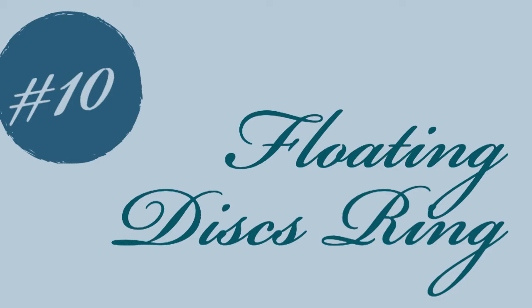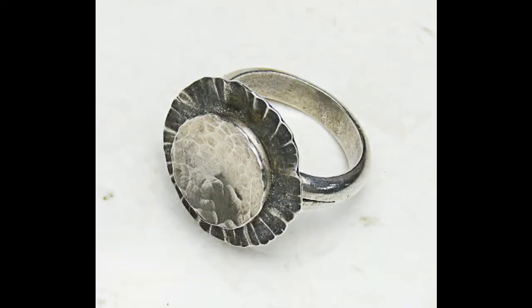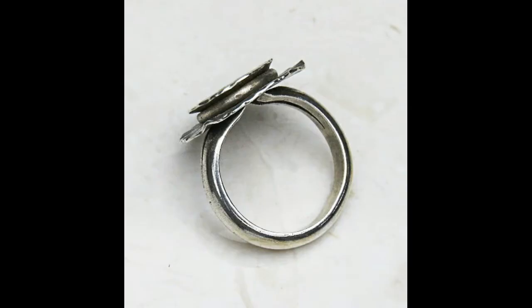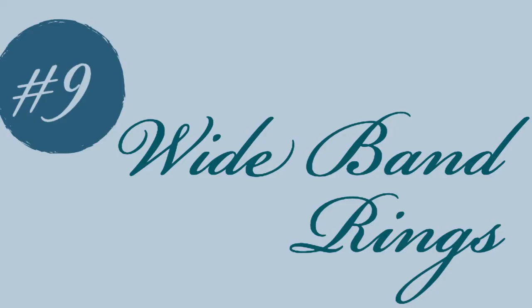Number 10, Floating Discs Ring. This is a solid argentium silver ring. I made two textured discs, one slightly smaller than the other, and textured them with different textures. I then domed the top disc and fused it onto the bottom disc with a large jump ring between to give it height and dimension. Simple and fun to wear.